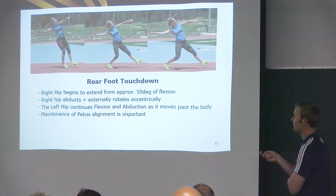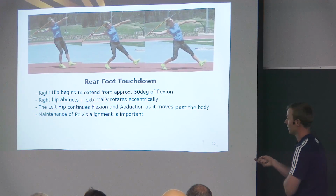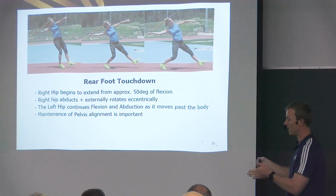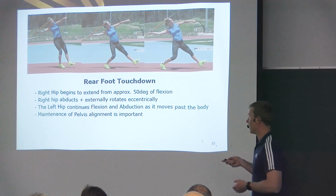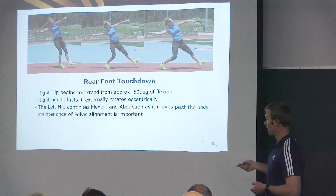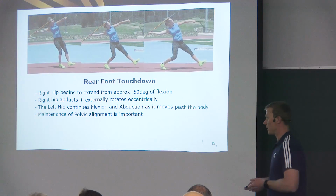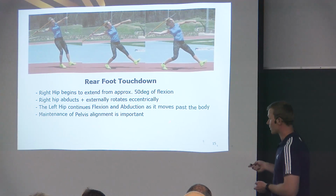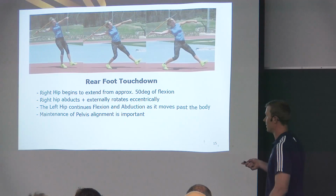So initially the right hip's in flexion, and as you land and move past and over the top of it, the hip begins to extend. At the same time, at the initial contact and that moving past and over the top of the foot, the hip actually abducts, so the hip moves away from the midline. As you can see here, it's moving away, and depending on where your foot lands relative to the direction of the throw, there's a slight external rotation. So if we think about this, we're landing and absorbing that motion, so it's more of an eccentric action, which is a resistive action of the hip.